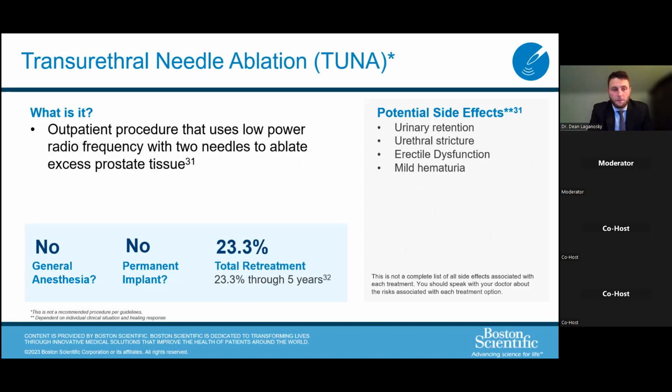And then a procedure that we don't do a whole lot of anymore, but there are some options for having this type of treatment, is a transurethral needle ablation of the prostate, or TUNA. This involves needle punctures to create a high frequency of energy that goes through the prostate tissue and then ablates, or kind of shrinks or treats the prostate tissue in a targeted fashion.